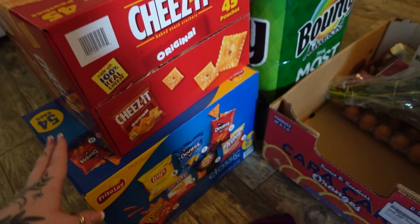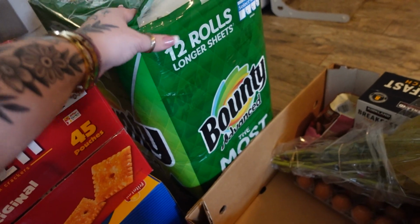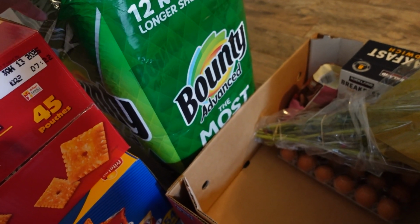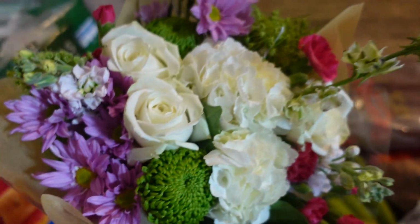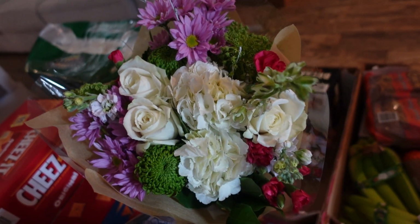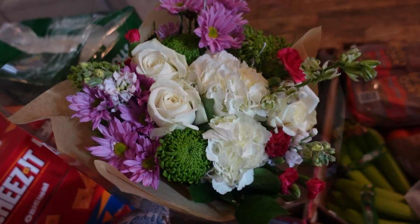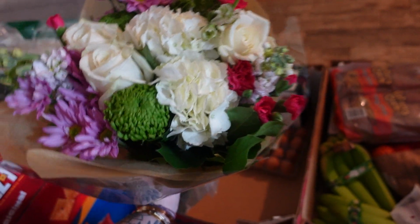Big old thing of Cheez-Its, chips, huge thing of paper towel rolls. I do want to get into reusable paper towels, but until then, animal spills, regular spills happen. So I get myself flowers every week. These are the ones I chose. I do have like a Books, is that how you pronounce it? Subscription every month. But in the meantime, these are beautiful.